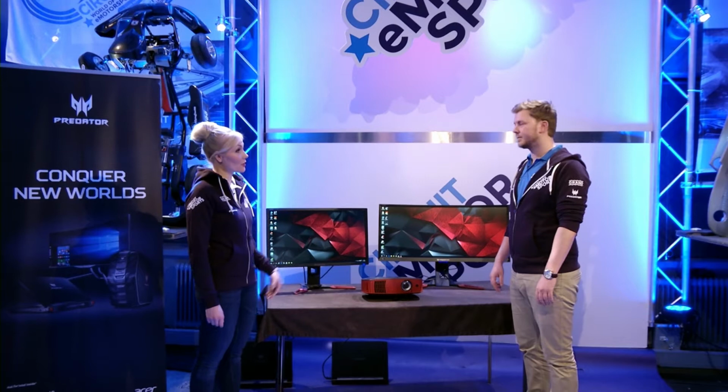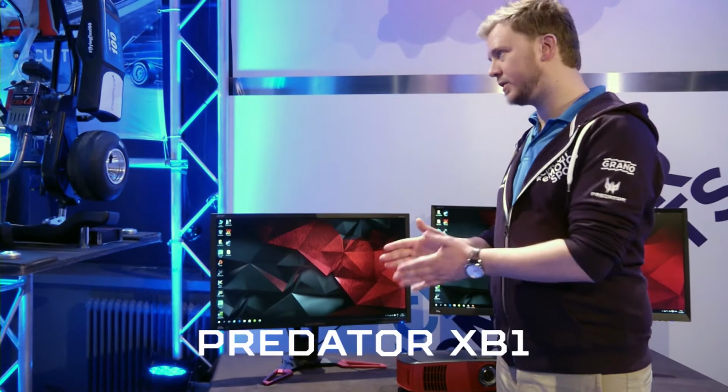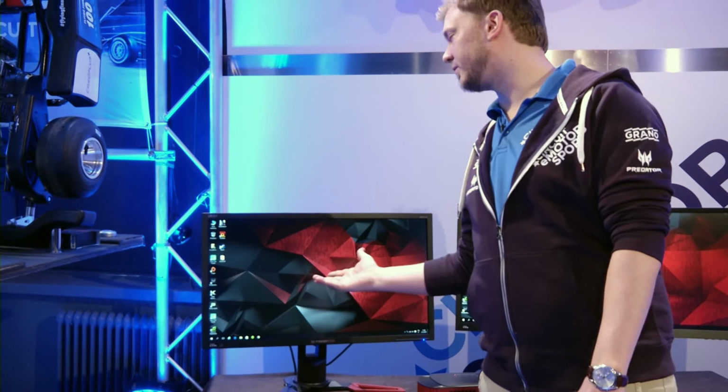Absolutely. Not only do they look amazing, but they also are amazing for gamers especially. This is the new XB1 series, which is a lineup from 24 up to 32 inches, so that will be something available for everyone. Different panel sizes, you have height and tilt adjustments, so you can adjust it to your liking. And you also have NVIDIA G-Sync technology, which is also a really good gaming feature.